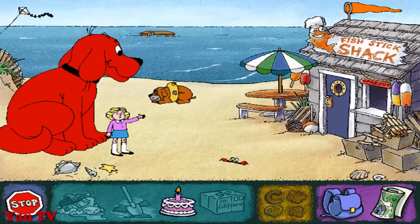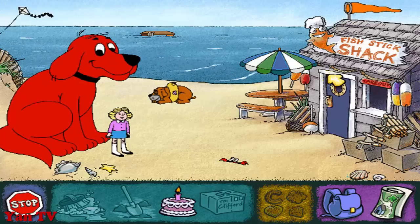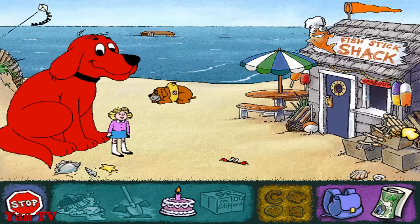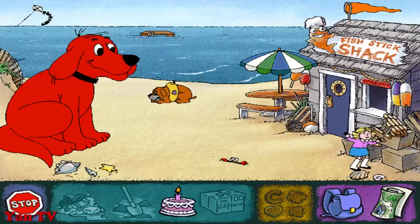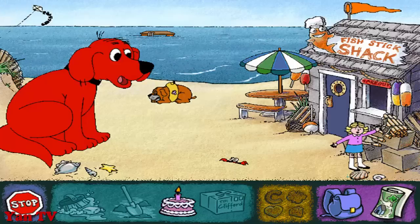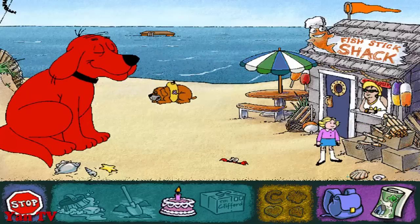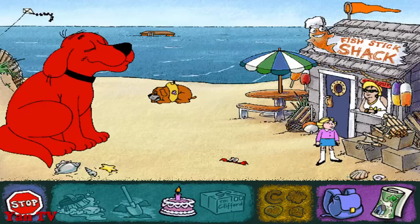It's fun coming here. Clifford has a lot of friends at the beach. Woof! Hey, look what this is. A rope ladder. You can borrow it if you want. We have plenty of others for emergencies. Thanks, Loretta. You never know when you might need one.